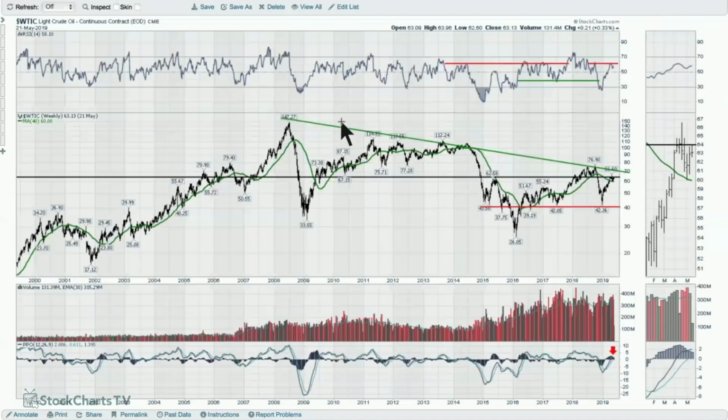And so we have this big giant downtrend line, and this line is a rough fit because it doesn't touch up here. It has two touches in here a little too high, and this touch is okay, and this touch is a little too high. So I'll call it a best fit line at this point.